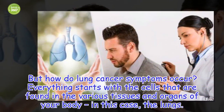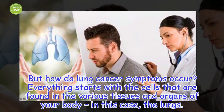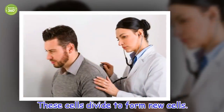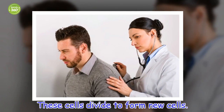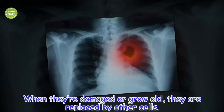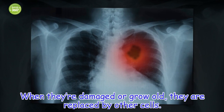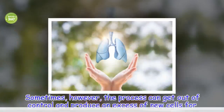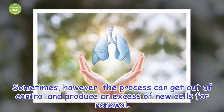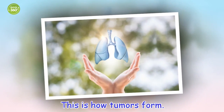But how do lung cancer symptoms occur? Everything starts with the cells that are found in the various tissues and organs of your body, in this case, the lungs. These cells divide to form new cells. When they're damaged or grow old, they are replaced by other cells. Sometimes, however, the process can get out of control and produce an excess of new cells for renewal. This is how tumors form.